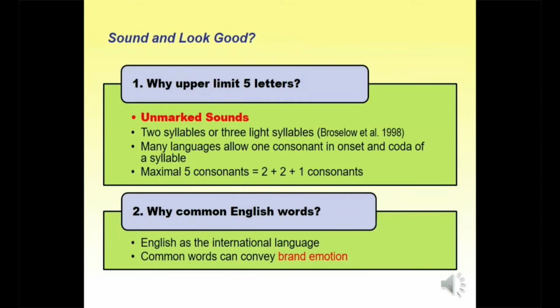Then the second question, why do we want common English words? Because English is taught as an international language. And common English real words can convey brand emotion because it's meaningful to people in the world, non-native speakers.